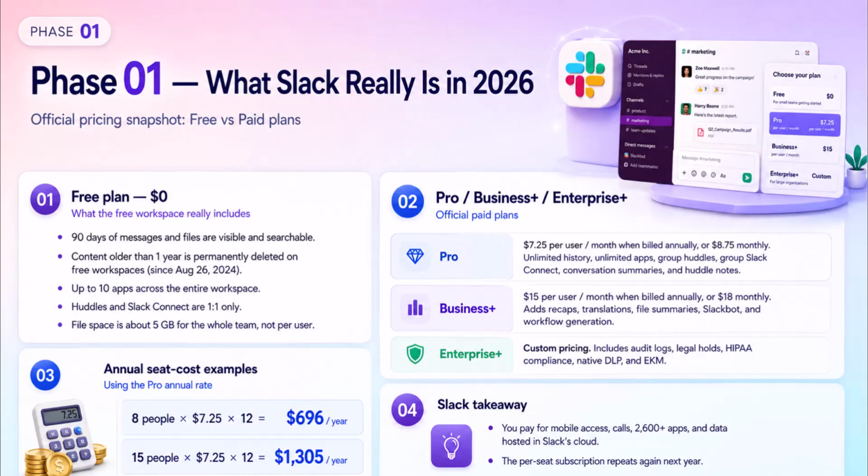Now let's take a closer look at those numbers. $7 per user per month adds up fast. As your team grows, that monthly cost multiplies quickly. With a bigger team, you could easily end up paying several $1,000s overall. That's a real expense, and it's worth pausing to think about. But I'm going to show you a way to avoid paying that cost.